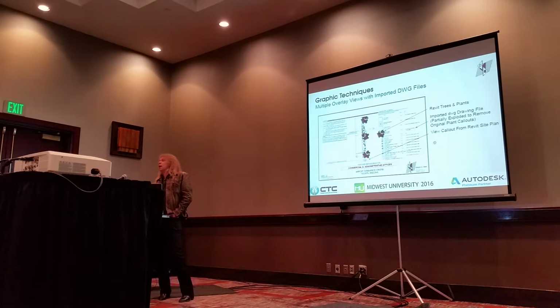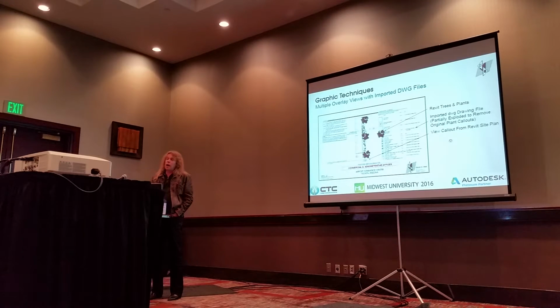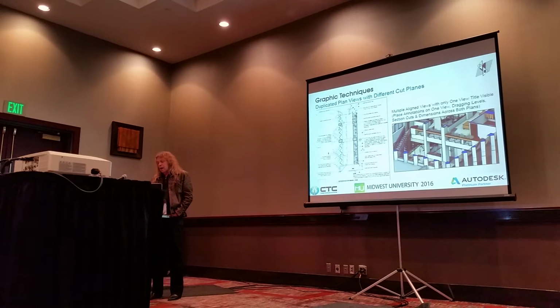This just talks about using AutoCAD inside of Revit. I'm the world's worst ever. I use AutoCAD a ton inside of Revit. I don't even know AutoCAD. So, but I do use my engineer's drawings. I'm not going to recreate what other manufacturers give me. So I use a lot of Revit. Works very well with CAD. So just bring it in.